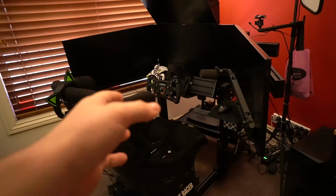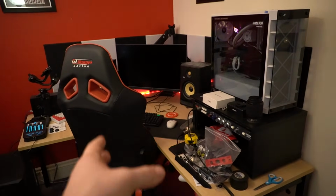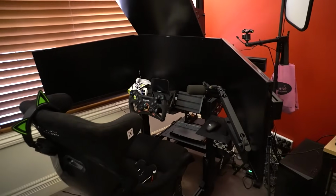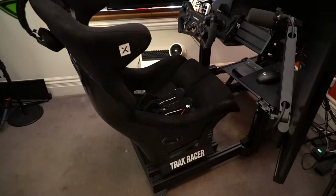I haven't always had a rig like this. I actually started with a foldable rig that went under the corner of this desk, and I had my PC here, and that's where I started the Novice Racer channel from. But over time, I've saved up, I've built up, and I've made this rig. So where did I start?